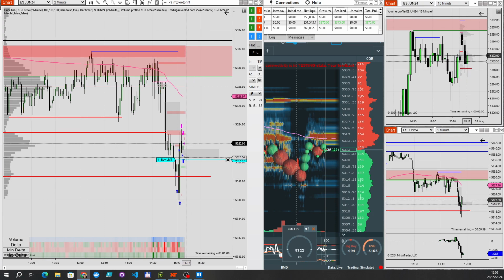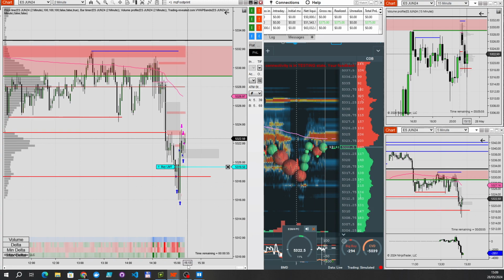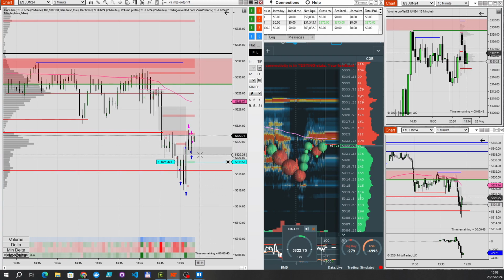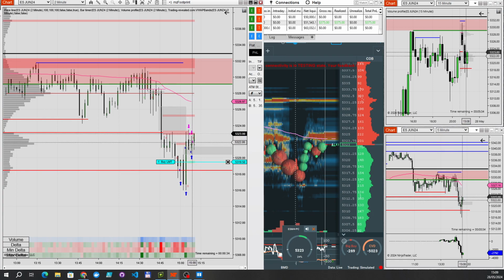Once we take that further out, we can even drop somewhere here. So I'm gonna be very greedy, and if we close below, then we're gonna drop here. So that was a good exit. Here we got out too early.